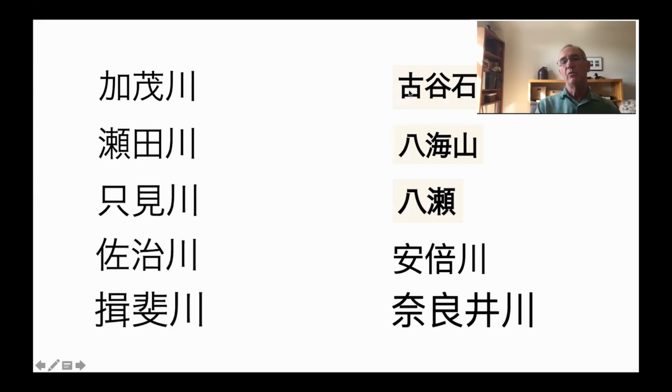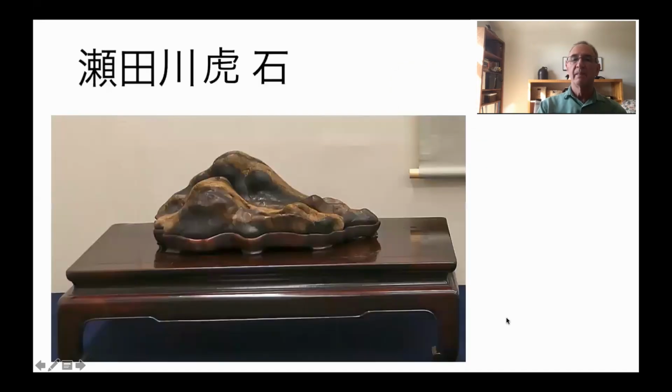Here I've got Furuya, Hakaizan, Yaze. This is the Abe River, and this is the Narai River. So again, here is a Setagawa stone. Again, it's a tiger stone, but it's a different color tiger stone. It's not the white tiger stone. And that again has a classic mountain form, foothills here, maybe another hill here, just a really nice stone.